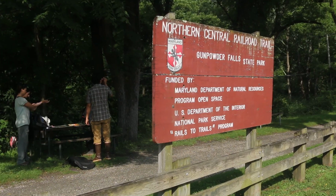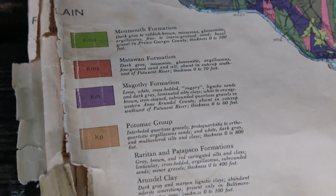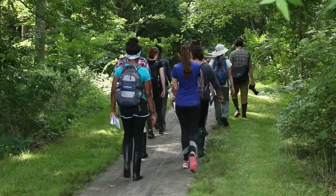Today we were out in the field with a course, Environmental Restoration. The students and I have just gotten back from the field, and we're here in Whitehall, Maryland, northern Baltimore County. After looking over some maps to give an overview of the geology and the vegetation, we walked along the NCR trail for about a half a mile or so.